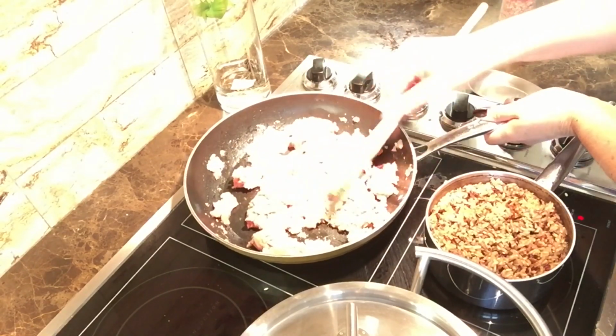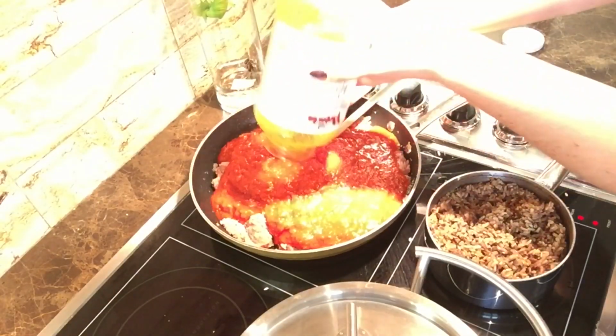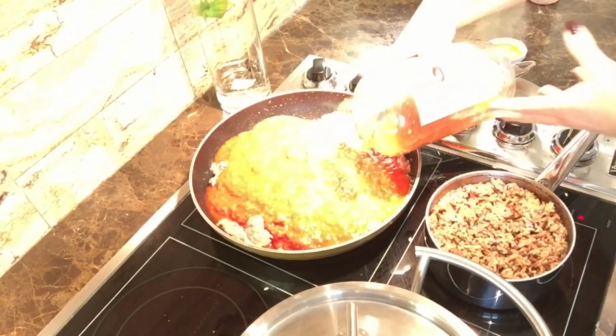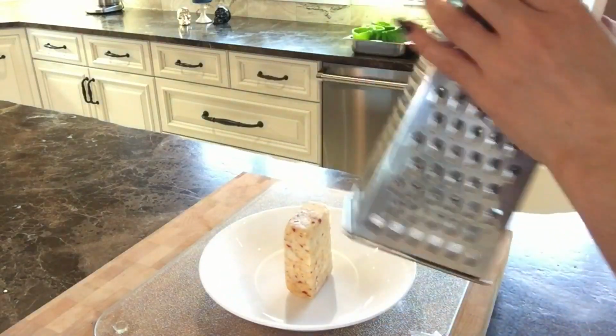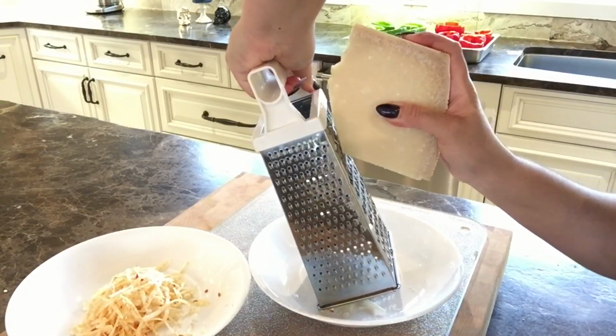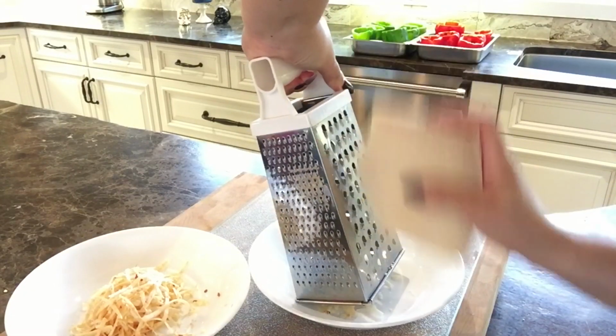At this point for the ground turkey, you do the same. You mix the turkey up with your onion and then pour your favorite sauce on top. Let it do its thing for a little bit, continuously stirring that one because you want the ground meat for your stuffed peppers not to be lumpy. You definitely want a nice loose consistency.